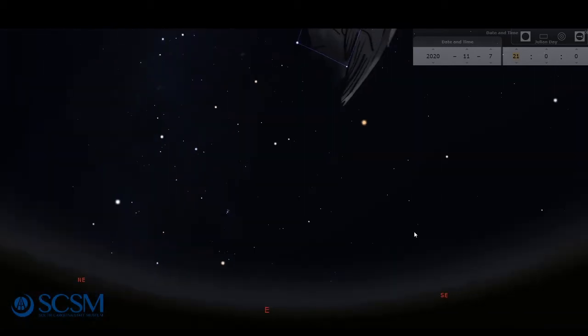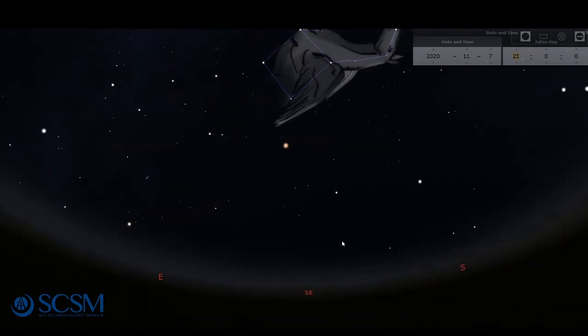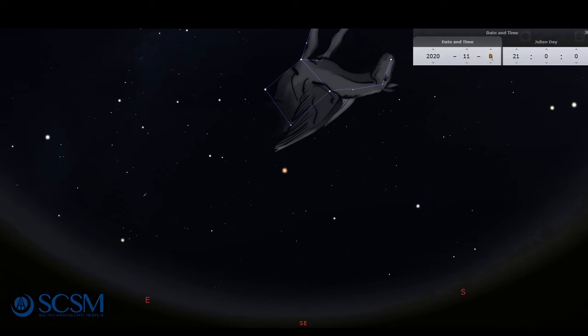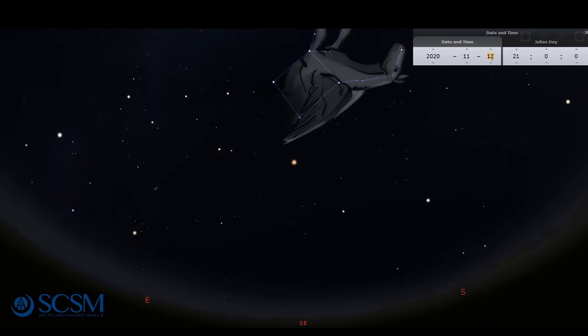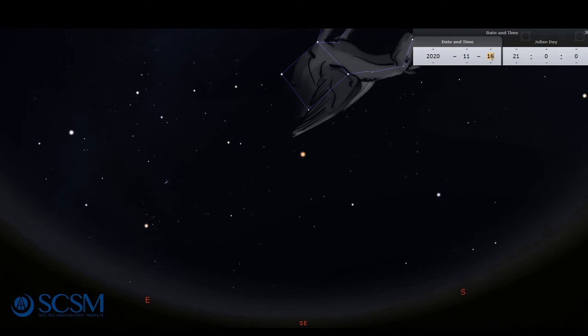Now I'm going to zoom us out a little bit, almost to the view we had before, just this time looking more towards the southeast. And now what I wanted to do is fast forward time night by night and go forward about 10 days. We're going to stay at 9 p.m., starting here on November 7th, and fast forward to the 8th, then the 9th, 10th, 11th, 12th, 13th, 14th, 15th, and one more, 16th. So this is going to be the night of November 16th, 17th.